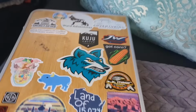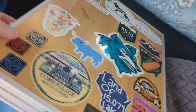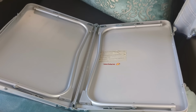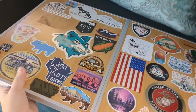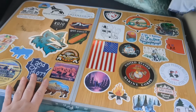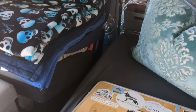This is my bamboo folding table. It completely unfolds, and it has legs. It's hard to do with one hand, but I can use this table completely flat like this. I can put it on my floor. I can use it outside. Whatever you need it for, it's a really great table. As you saw, I just keep it right on the side there.